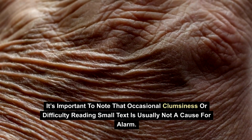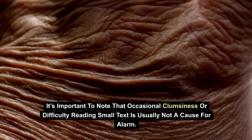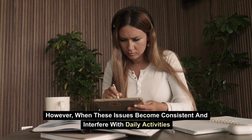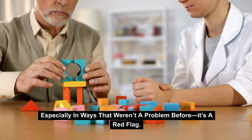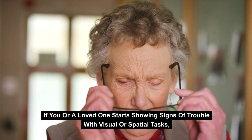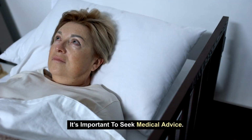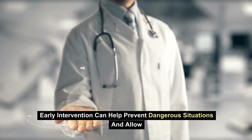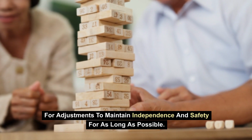It's important to note that occasional clumsiness or difficulty reading small text is usually not a cause for alarm. However, when these issues become consistent and interfere with daily activities, especially in ways that weren't a problem before, it's a red flag. If you or a loved one starts showing signs of trouble with visual or spatial tasks, it's important to seek medical advice. Early intervention can help prevent dangerous situations and allow for adjustments to maintain independence and safety for as long as possible.